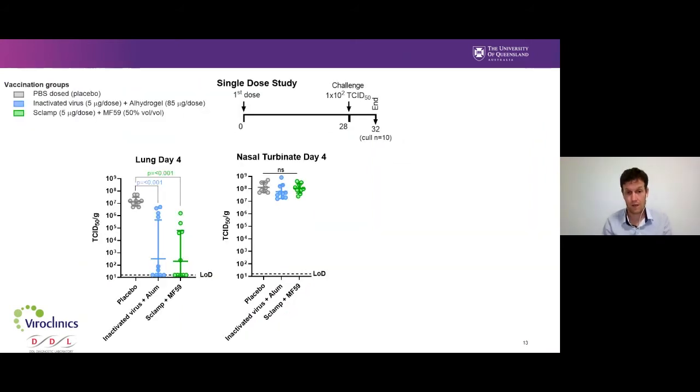So moving on to how our vaccine works in this model, we've conducted 2 studies. One was a single dose challenge study, and the next that I'll talk about is the 2-dose then challenge study. So here we can see that after a single dose of our vaccine with MF59, around half of the hamsters are completely protected in terms of virus in the lungs, and the other half have a decreased level of virus in the lungs. There's no significant decrease in the nasal turbinate, and in blue we're comparing against the inactivated virus with hydrogel. Next slide, please.